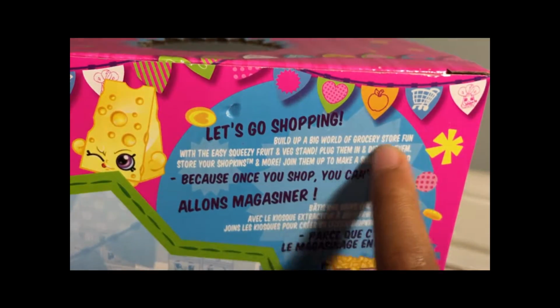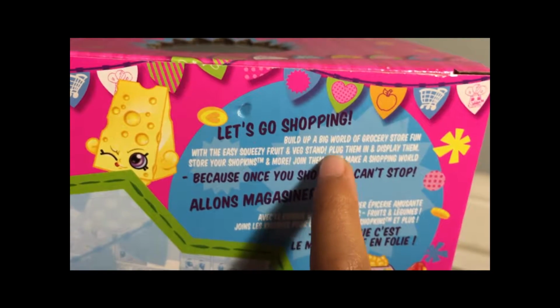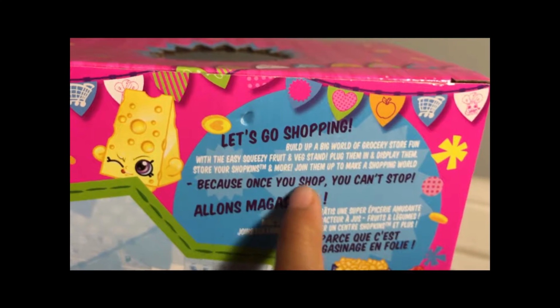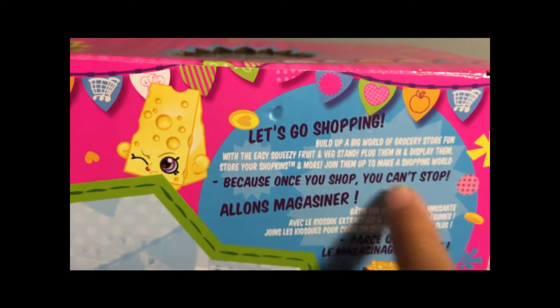Build up a big world of grocery store fun with the easy squeezy fruit and veg stand. Plug them in and display them. Store your Shopkins and more. Join them up to make a shopping world. Because once you shop, you can't stop.